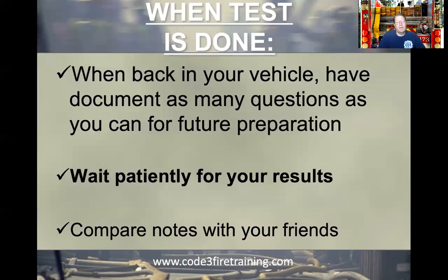Compare notes, like I said, with your friends, not just on the results, but also on the test itself, because you got to get better. You got to learn. You're not an expert in everything. I was not a mechanically inclined expert. I'm mechanically declined. Most people are mechanically inclined. Well, not most, many. I'm mechanically declined. I married up because my wife is mechanically inclined, thankfully.